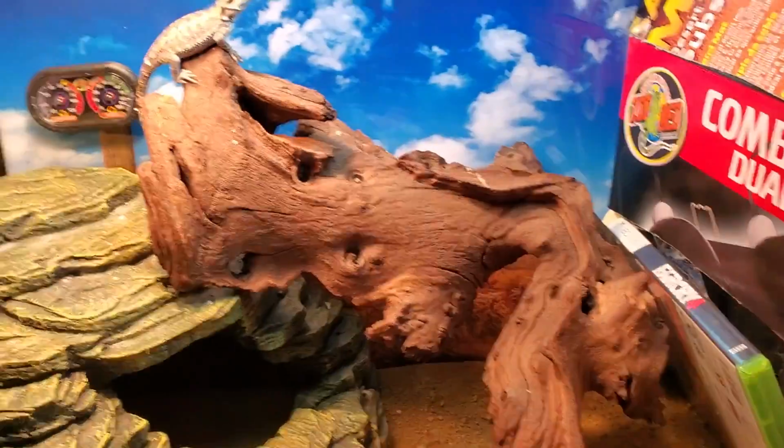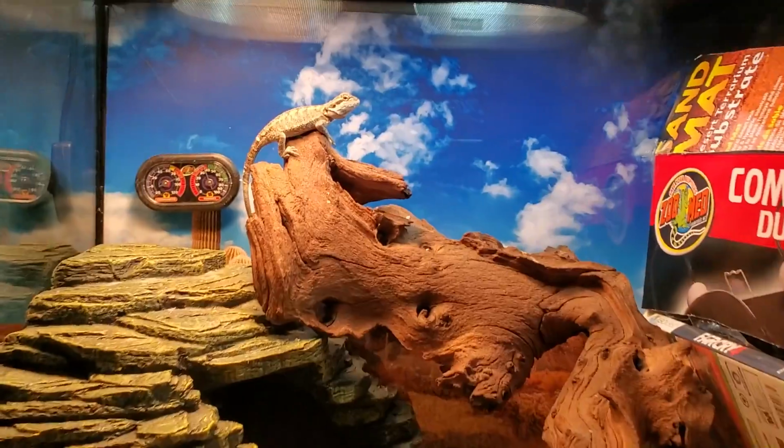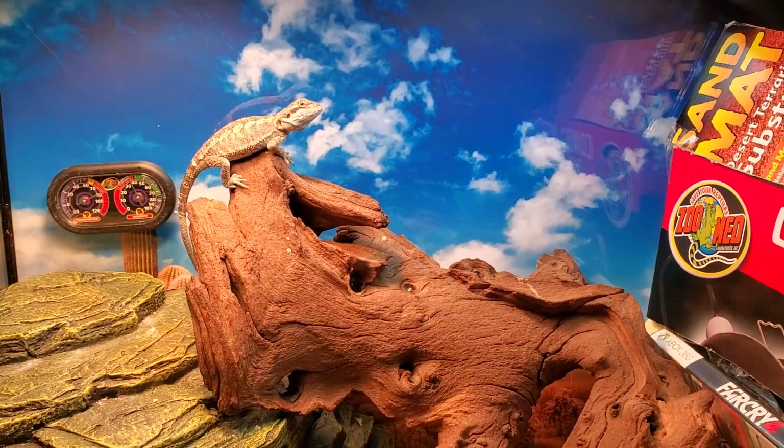So that's just going to go ahead and introduce him to the taste of things. As far as how much you should feed your baby, bearded dragons are really good eaters. These guys are supposed to eat as much as they want for at least 10 minutes, twice a day.